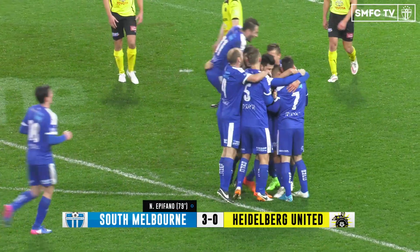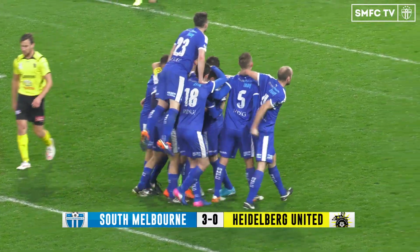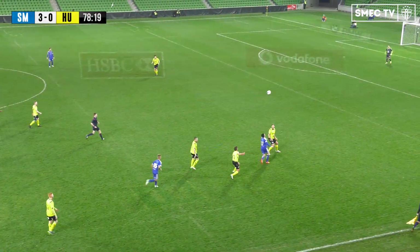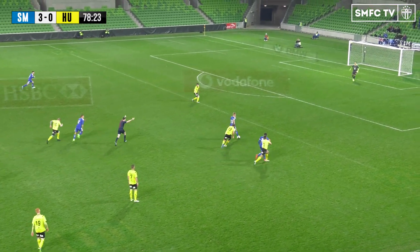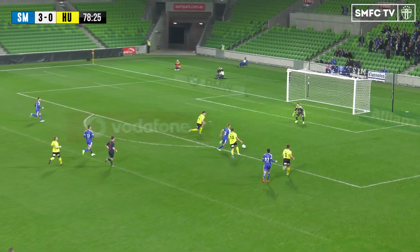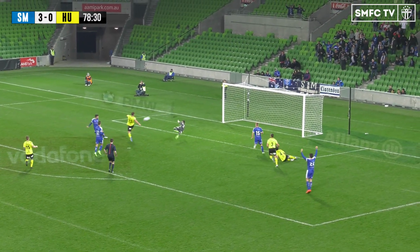And I think that might be curtains now for Heidelberg. South Melbourne have dominated this game for most of it. And now they've put the third one away to put the issue to bed. Fantastic initial effort there by Limanopoulos to open up for Daly. And Daly, the young man, he's enthusiastic, he's aggressive, but he's also cool and calm.